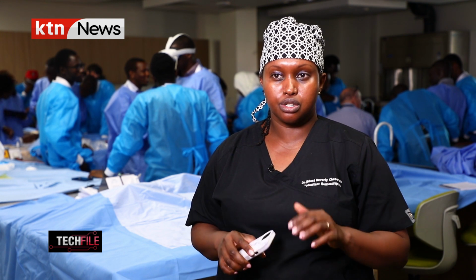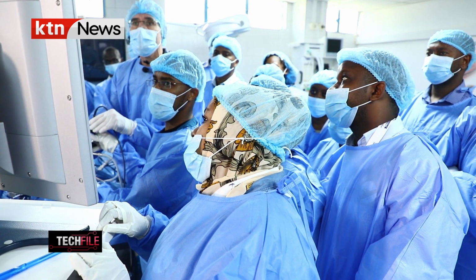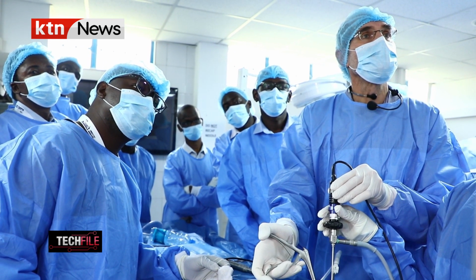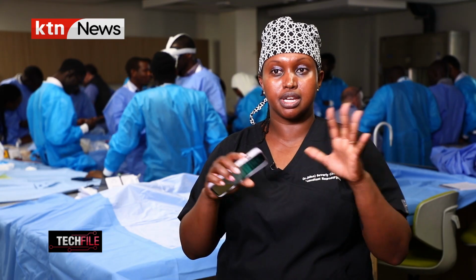We have over 200 neurosurgeons, and Kenya is privileged to have 2 training programs. The University of Nairobi program, which is accredited by the World Federation of Neurosurgeons for training, not just for Kenyans, but in the region. And then the College of Surgeons of East, Central, and Southern Africa. So we also, in both programs, we're training around the region. We have neurosurgeons in 7 of our 47 counties and growing.